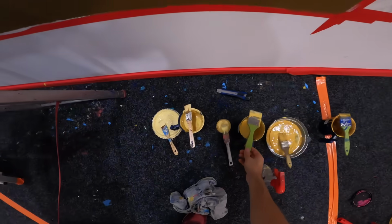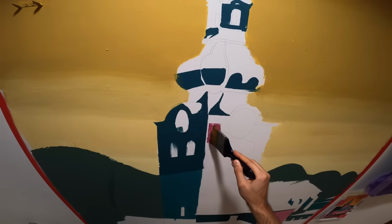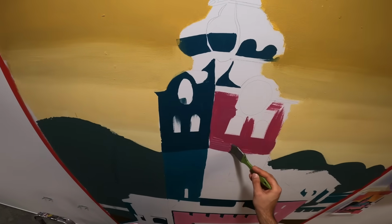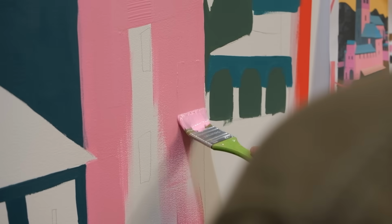Making soft transitions or soft edges on a wall like this is pretty hard because the colors get almost instantly dry. Alrighty, day 2 successfully finished. Well, actually there is one more thing we have to do.